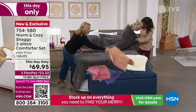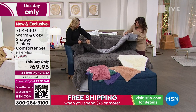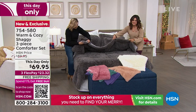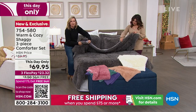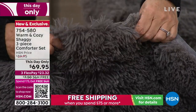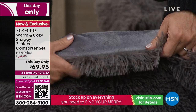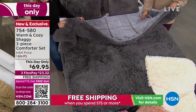That's a great point. I wonder if we can show the profile of it. It is really thick. It's so pretty, and you can see how long the fibers are. This is really something you typically don't see, and because we're an exclusive brand, we can bring you these things that maybe you've thought about picking up before, but when you do see them, they're out of budget. You could put a 2 or 3 in front of our price.